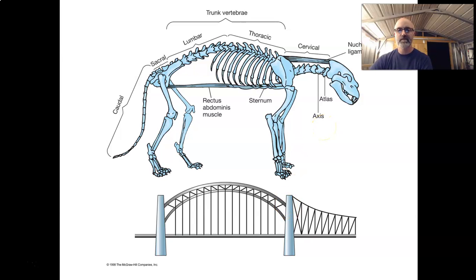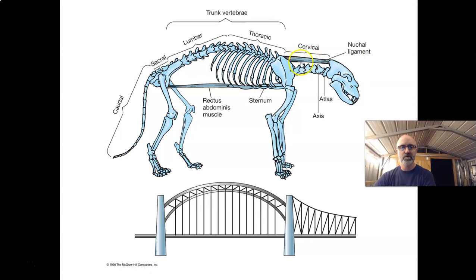Overcoming gravity, right, requires some pretty impressive morphological traits. A lot of these have to do with the spinal column and these processes that allow muscles to attach, ligaments to attach, to keep this column from twisting and torquing. We get ligaments and muscles like the rectus abdominis or the nuchal ligament, which act to hold up this arch. Right. So this creates some tension, and this muscle allows the tension to remain in the spinal column, like a suspension bridge.